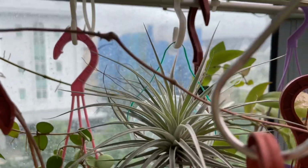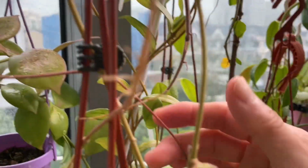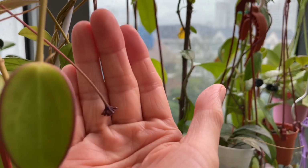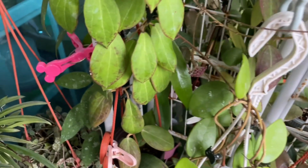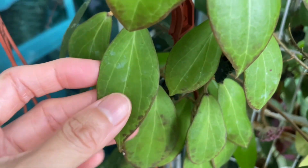So in fact, it has put up this long vine, and I noticed it has put up a new peduncle with buds over here, guys, just to show you guys. And now I would like to bring you over to this side of my garden. This particular Hoya is a very frequent bloomer.